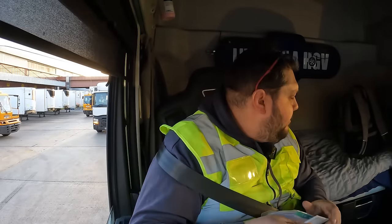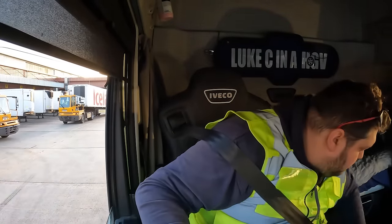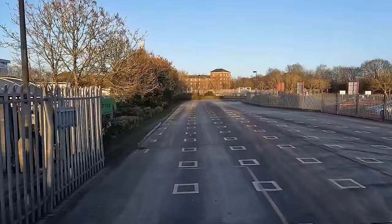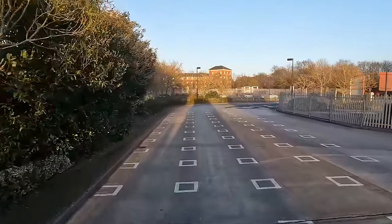Need to have a tidy up in here when we get back to the yard. Right, okay, they don't want a code. They gave me a code on the way in, he said say that on the way out. They just opened the gate, I ain't hanging around, gates open, barriers open, whatever you want to call it, I'm out of here.